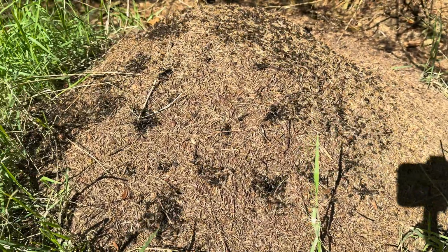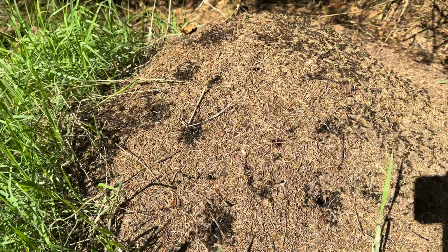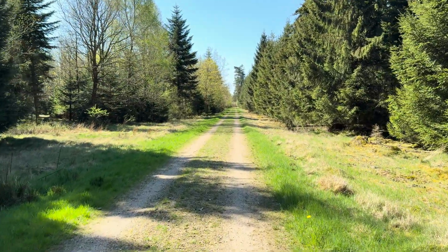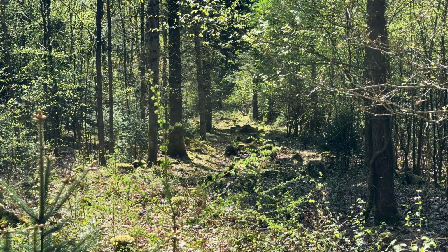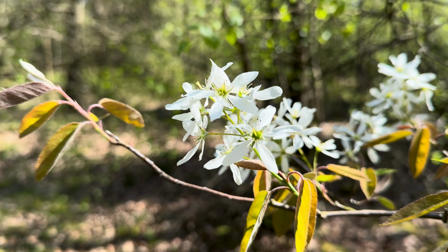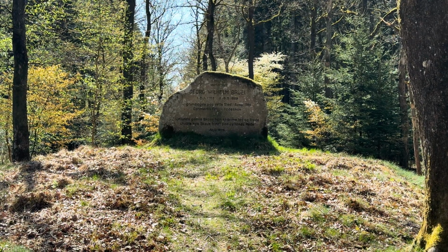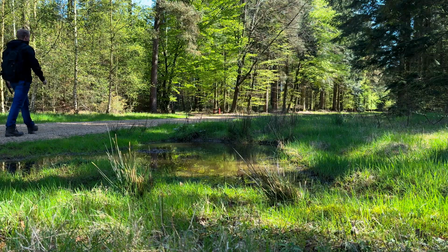Wow, look at this ants nest with big forest ants. I better keep my distance here. So I'm soon at the shelter spot that I said I would visit. It should be fun to see what's there. There should be 4 shelters that you can book online and 1 shelter that you cannot book, but just see if it's available when you get there. And then there should also be a toilet.